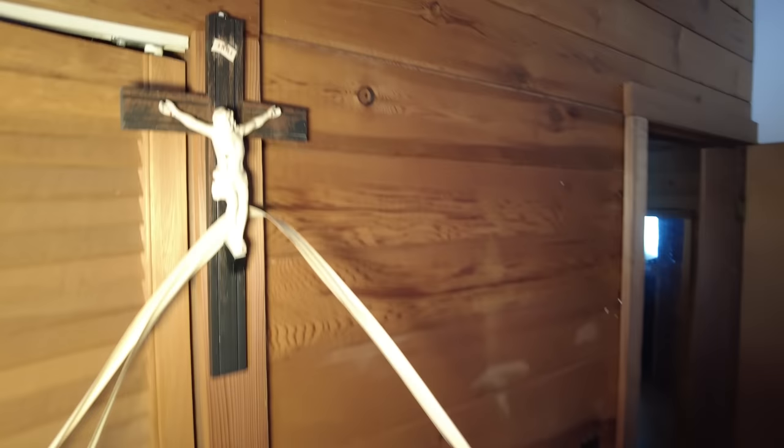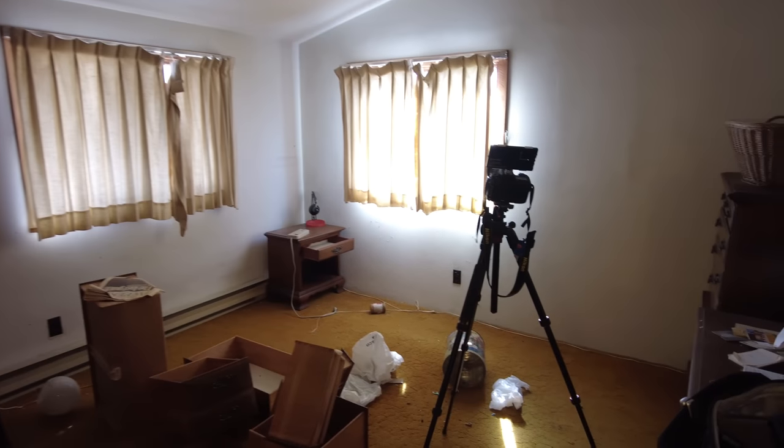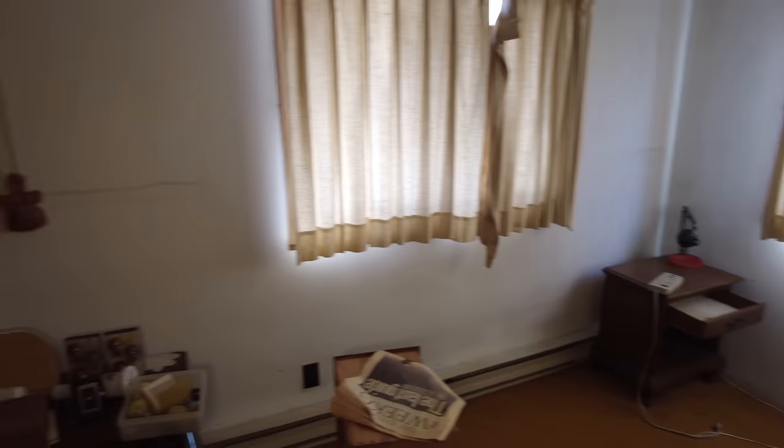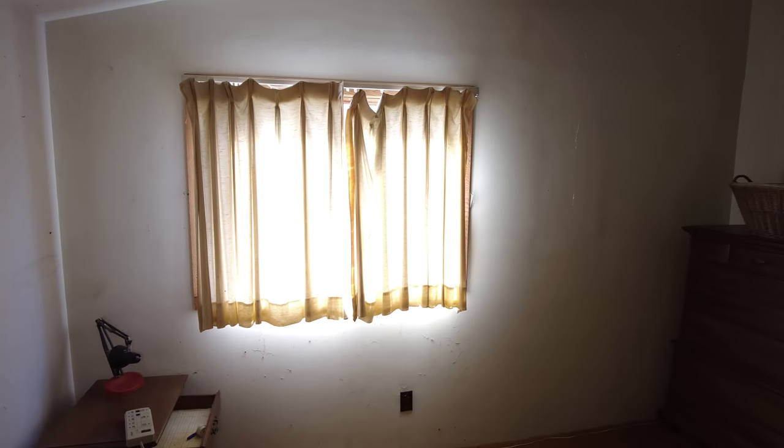There he is again. Represent baby Jesus. Oh, this is where the computer was. So yeah, this would be an office and a bedroom. And then we have one more room, guys. What's up, guys? Another bedroom, but it's empty. Just got a lot of drawers on the floor. Curtains. Got some pillows up here. Looks like some Easter eggs up there, decorative Easter eggs. And then there's some pictures and stuff. I don't really feel like rifling through stuff today, so I'm just going to show you like this, okay? There's no baby Jesus in this room, though, guys. Okay?